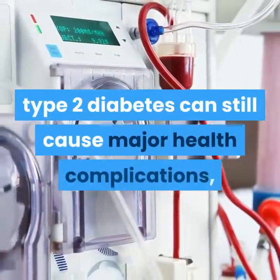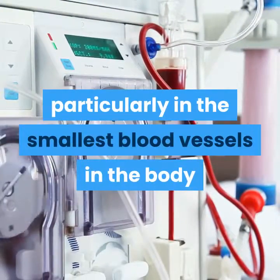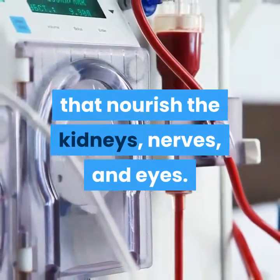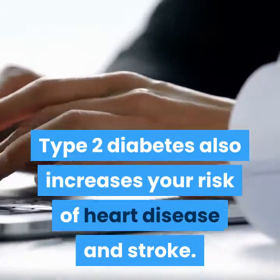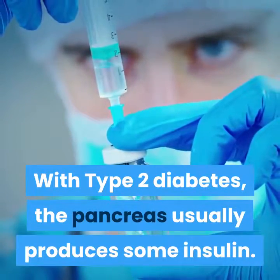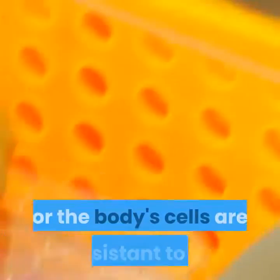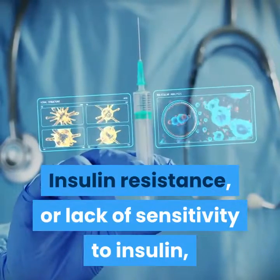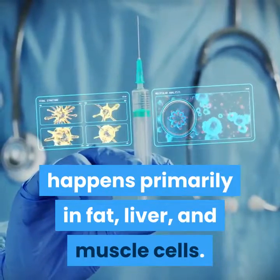Type 2 diabetes is often a milder form of diabetes than type 1. Nevertheless, type 2 diabetes can still cause major health complications, particularly in the smallest blood vessels in the body that nourish the kidneys, nerves, and eyes. Type 2 diabetes also increases your risk of heart disease and stroke. With type 2 diabetes, the pancreas usually produces some insulin. But either the amount produced is not enough for the body's needs, or the body's cells are resistant to it. Insulin resistance, or lack of sensitivity to insulin, happens primarily in fat, liver, and muscle cells.